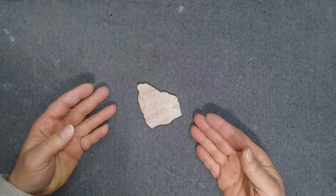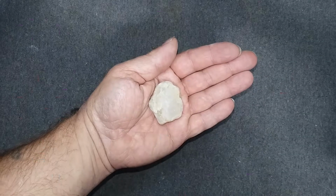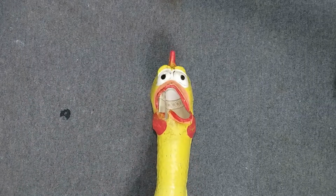She keeps getting more that we gotta cut. I find a stone and take it home and polish it and hope it shines, and also there's a chicken.